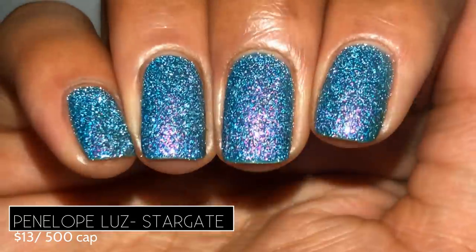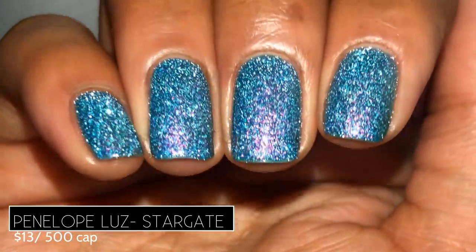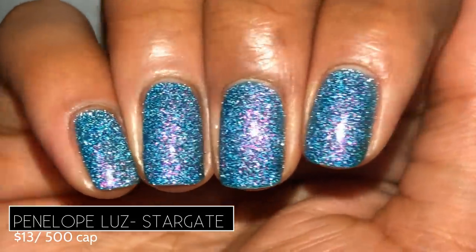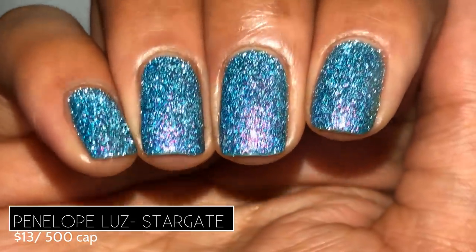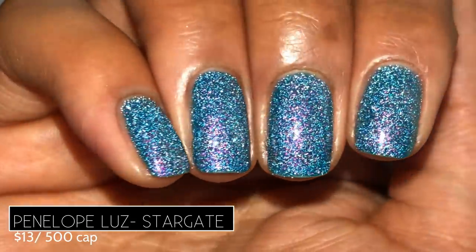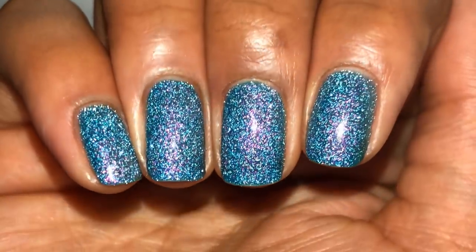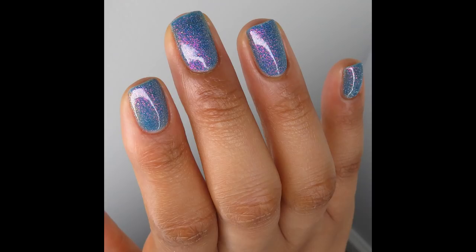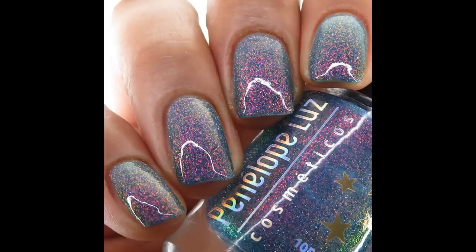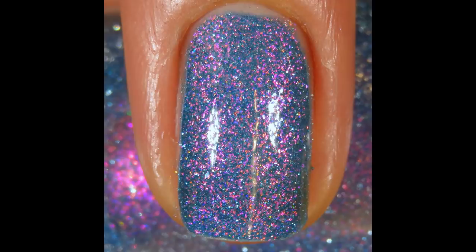Oh my gosh. Wow. Yeah. So those silver reflective glitters just bring out the blue base, and the shimmer underneath it all, just mind-blowingly beautiful. Like, I need to put this on again ASAP. So pretty. Pictured are three coats of Stargate from Penelope Luz with Quenched and a glossy top coat.